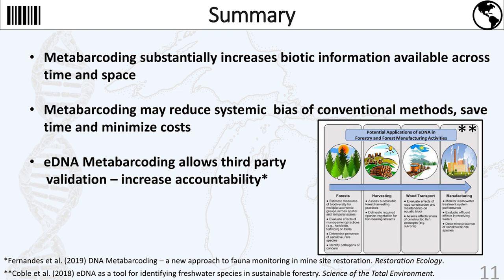In closing, metabarcoding is an exceptionally powerful tool for data-intensive biodiversity projects whose full potential has yet to be fully realized.